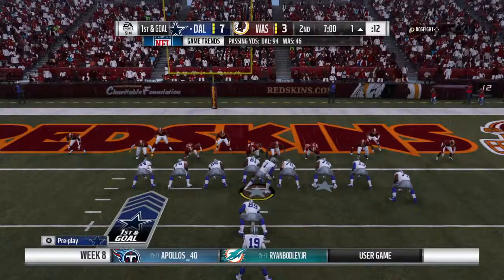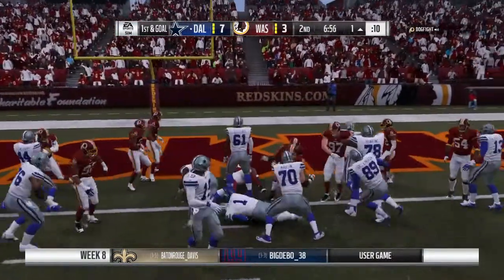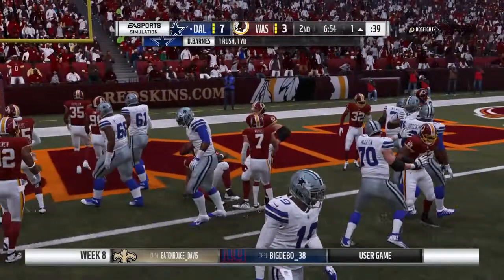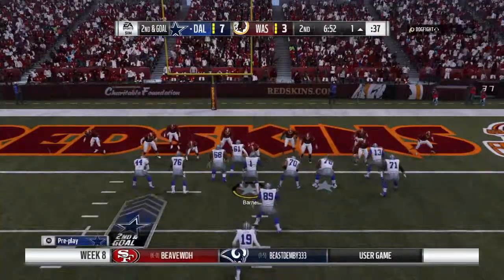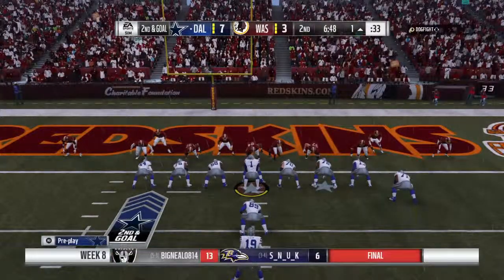Watch it now, Barney. They'll go with a keeper. And they'll bring him down after just a short pickup. No gain there as he kept it himself at 2nd down. Watch it now, Barney. Oh, yeah, good surge defensively.